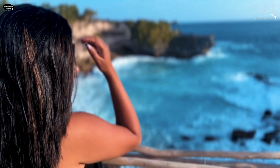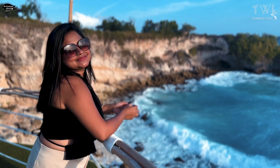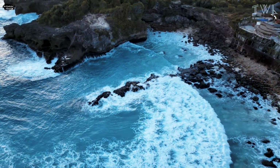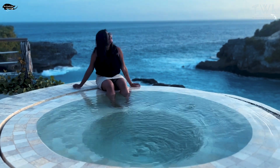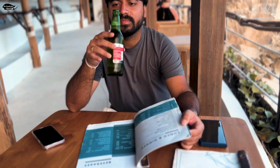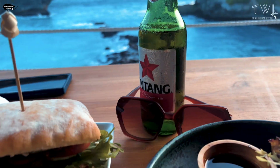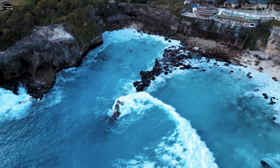In case you're wondering, this clear blue water is called Blue Lagoon and it can also be seen from a viewpoint where you can walk to, and Blue Lagoon is extremely known for its surfing activities. That side is Mahana Sunset Point. Look how beautiful it is.